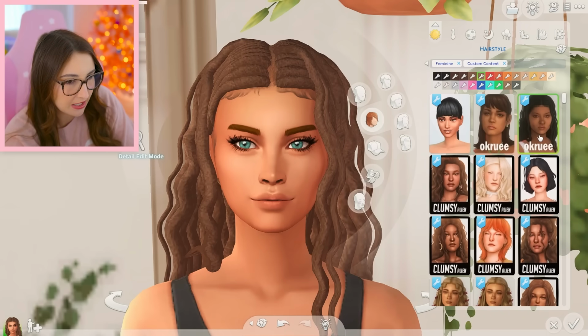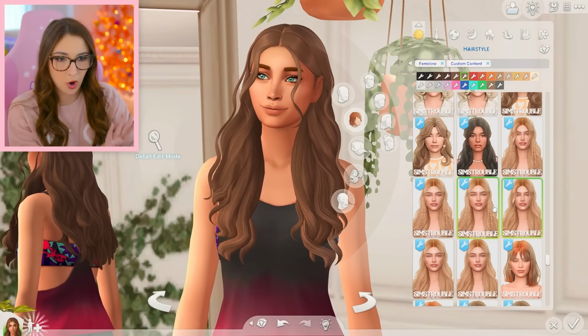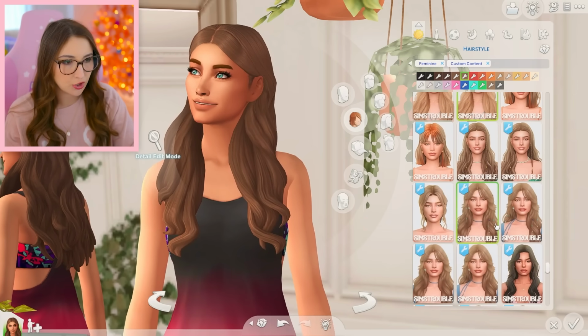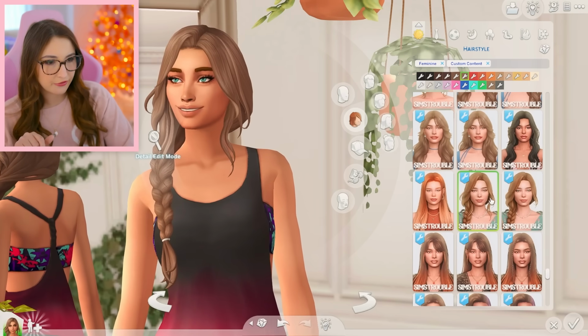Okay, I wanna say that these hairs are new. Man, you think I would remember. Now, this one's gonna be tough. I know this is new because I have all the different iterations of it. Oh, this hair is good. That is a good hair. I know this one is also new. I think that one might be new. And I did download a braid. So I feel like that might be it.